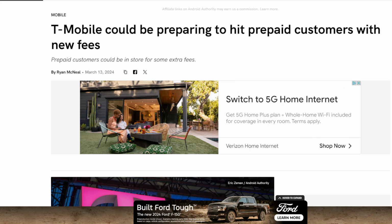Why do they want to move so many people? Why are they trying to get people onto postpaid? It's because typically postpaid customers pay more for services. They can also attach different types of add-ons, charges, extras, and other things that are associated with postpaid. Things that typically prepaid customers are not really interested in or have not inquired about. Otherwise, they would be on postpaid.